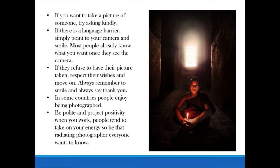I was dying for this picture of a baby in a guayo, and I asked probably 15 moms and all of them said no, and I was so devastated. But just try and keep smiling and say thank you as best you can. Is anybody going somewhere where there's going to be a huge language barrier? Yes, a couple? Okay. So yeah, just be courteous.